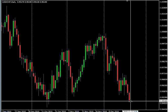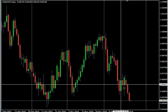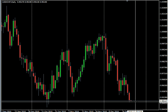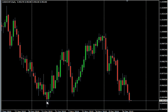So you can see that after the first pullback, if you jump in the market looking for it to go a little bit higher, you can definitely get about 50 pips. And we have about 50 pips from where we are currently to the lows where you could see it bounce. So there is a potential for that during this next session.